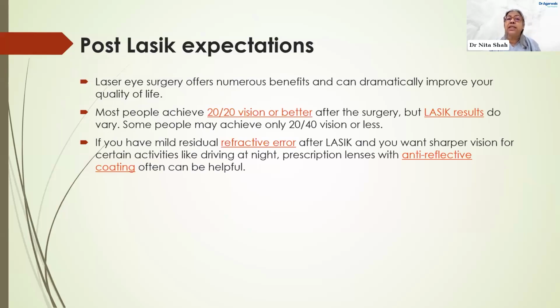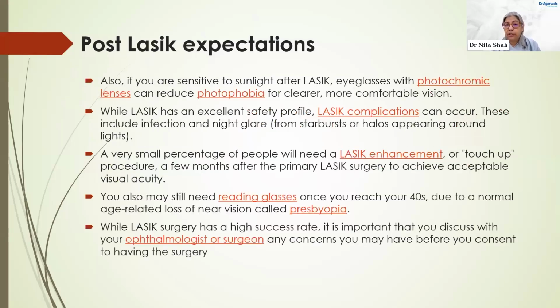A very important thing is laser expectation. This is not magic. It is a science, it is calculation. We need to remember that we are treating living organs. It is not always 1 + 1 is equal to 2. Most patients are 20/20 vision or better. If at all there is a mild error remaining, then either we can do a redo or we can wear the glasses occasionally, but generally this is not needed. If some people are sensitive to light, we tell them to wear dark glasses when they are outdoors.